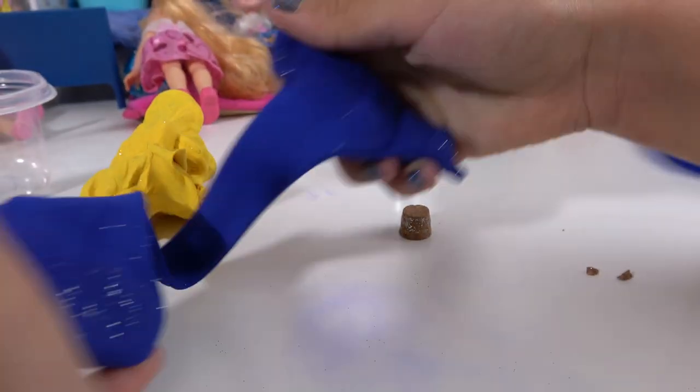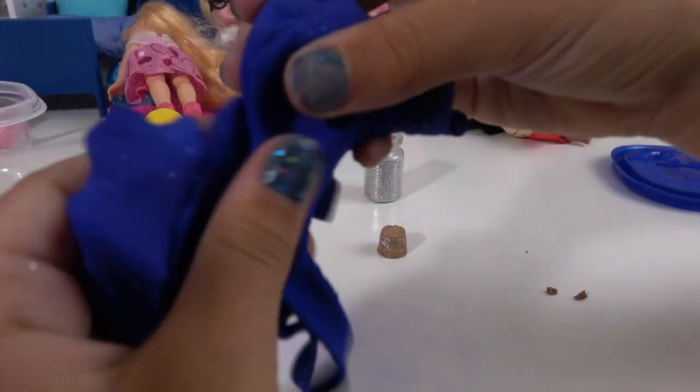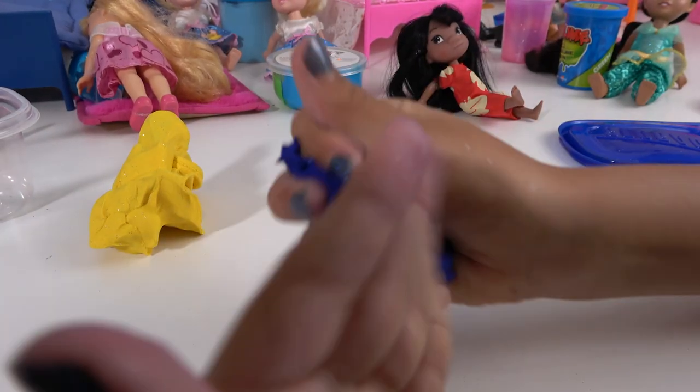I really love this. You can break it whenever you want. You can either string it or break it. Yeah. So awesome.